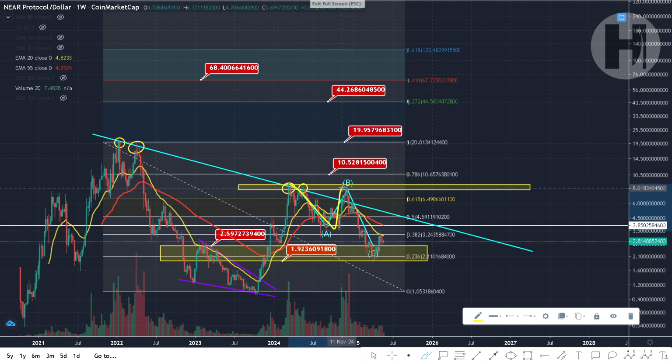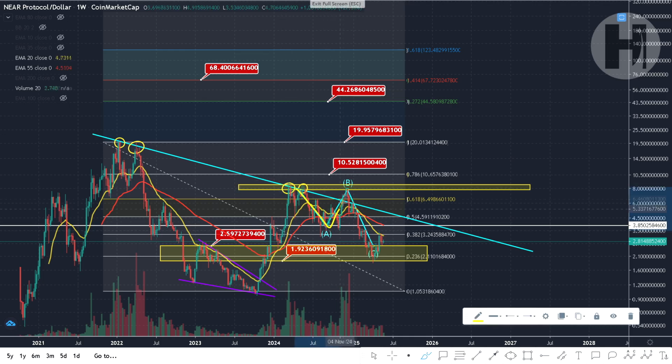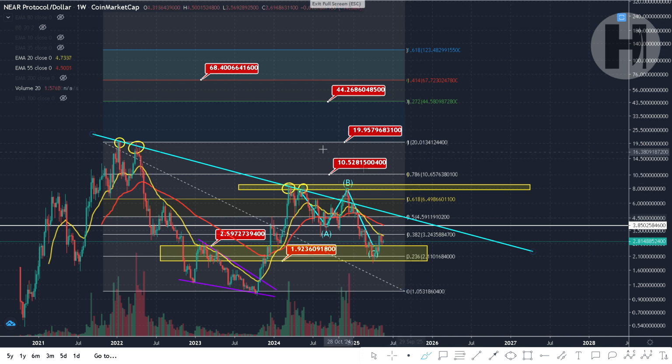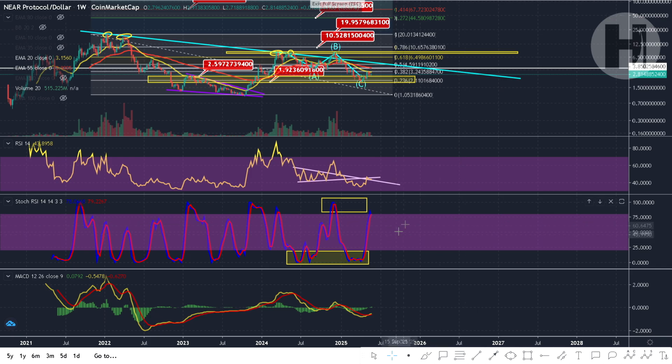So you had your A, B, and C leg low. So this is our C leg bottom, and this entire ABC is a wave 2 on the Elliott wave. Okay, this is what I'm looking at. Of course, I'm not a financial advisor. I'm not saying this is a good time to be buying, or rather I am saying it's a good time to be buying, but I'm not saying you have to go out of your way and buy the token right now.